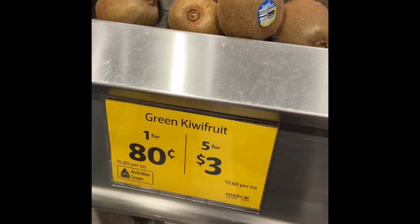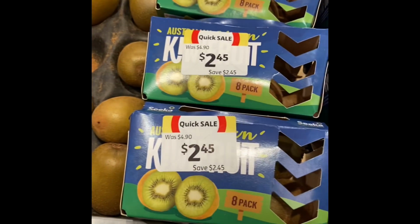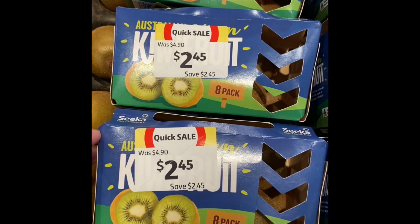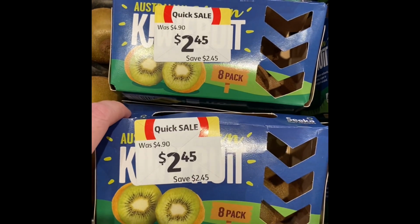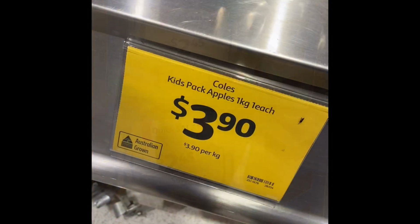This kiwi fruit caught my eye, but I'm pretty sure the local fruit and veg shop had some similar. And I saw these as a markdown, but they were really hard inside the box. So it means they're going to sit on my counter for another week and not be eaten. So I've just left them for now.